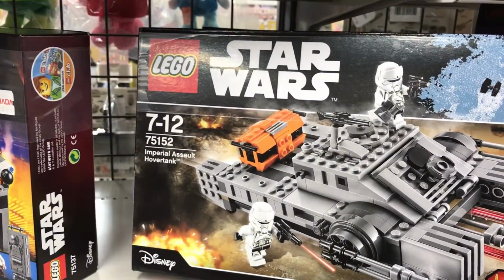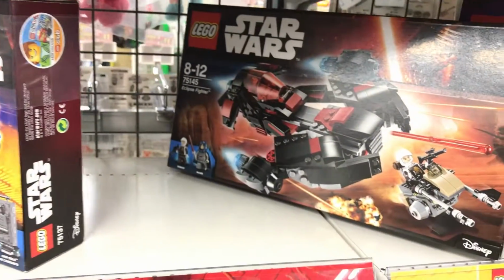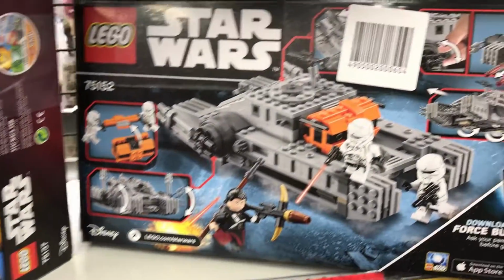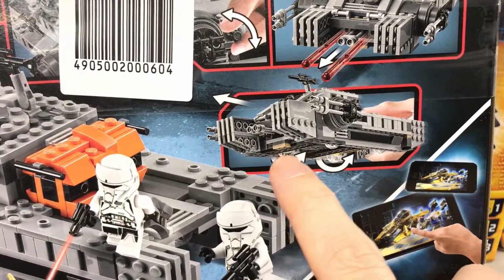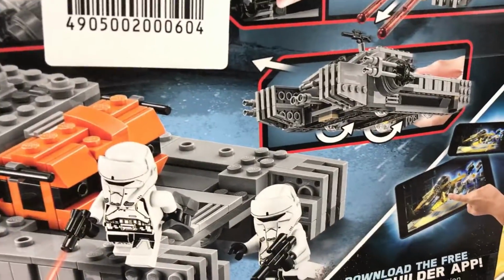This one I really like, especially since they have the square pulley wheels, which you don't see very often. So, as you see here, right here they have the square pulley wheels. And this particular part has been around a while, but not as trans-clear.